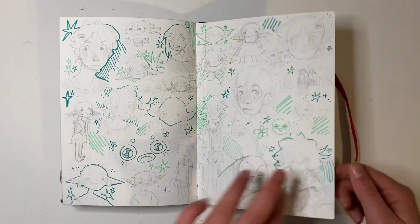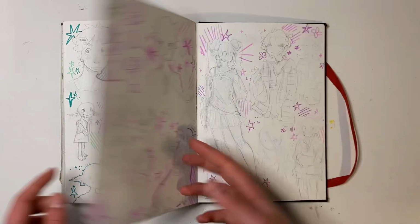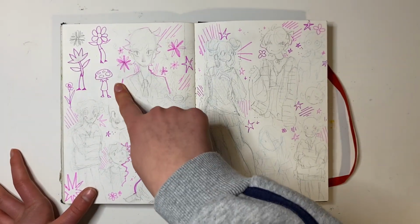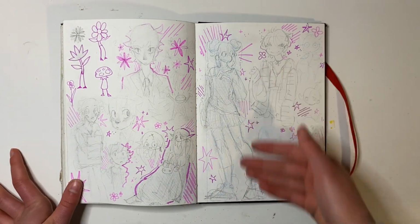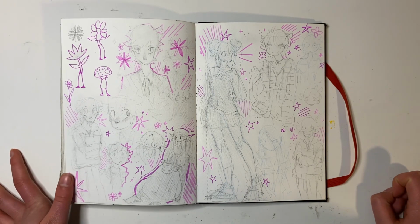More Marcy. I tried drawing this character again, but it didn't really work. But I think it still looks good. Got some weird plants with legs. Oh, and we've got another D&D drawing. I wanted to do a full ability drawing so I could do a cool outfit, but I didn't come up with a cool outfit, so it just looks kind of lame now.